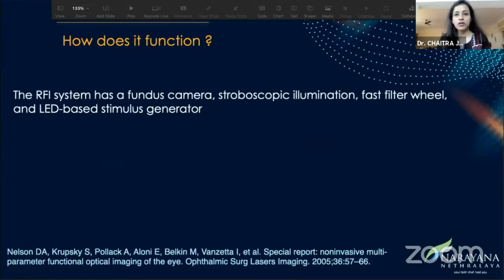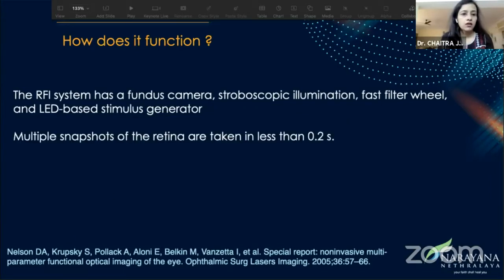So what we saw all along were imaging where we were able to actually see the morphology, but not clearly delineate the function, as to whether the retina is functioning optimally. Is it able to perform the functions that are required for a good visual system? So the RFI system has a fundus camera. It has a stroboscopic illumination, fast filter wheel, and an LED-based stimulus generator. Multiple snapshots of the retina are taken in less than 0.2 seconds. I will show you a video of that.